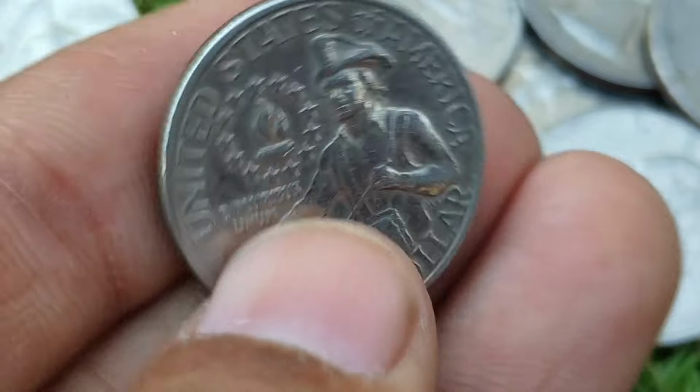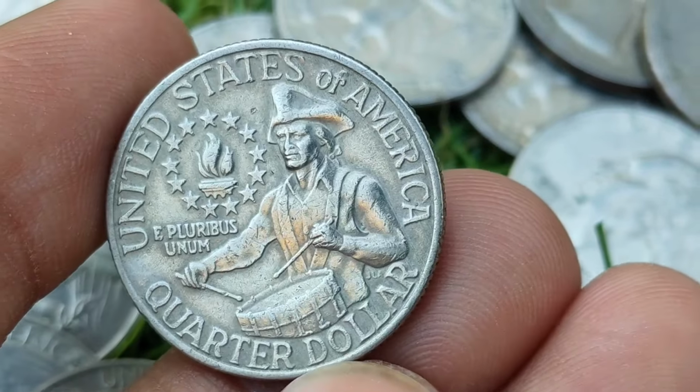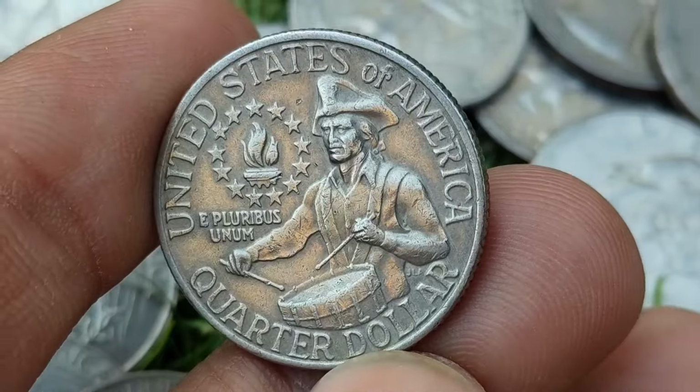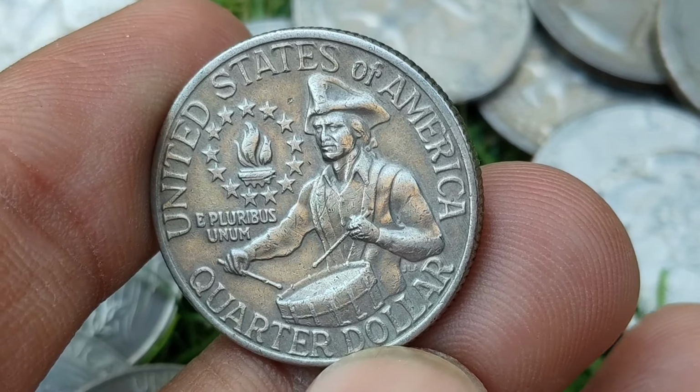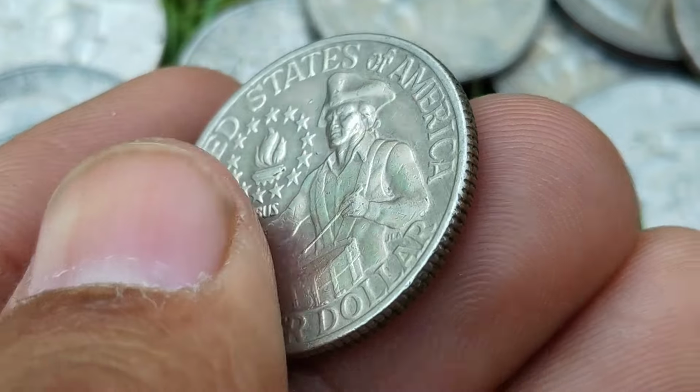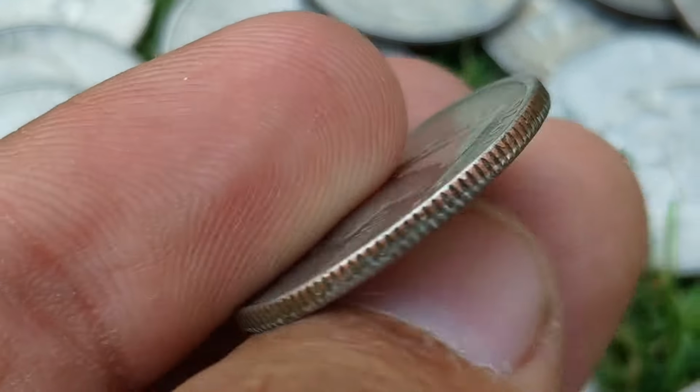Pocket change. What to do if you find one? Don't clean the coin. Cleaning destroys value. Even a rare coin becomes common if damaged. Get a second opinion. Post clear pics to forums like Coin Community Forum, Reddit's r/coins, Facebook coin groups.